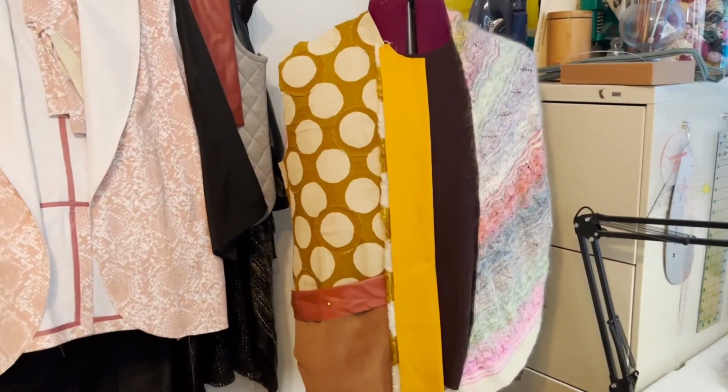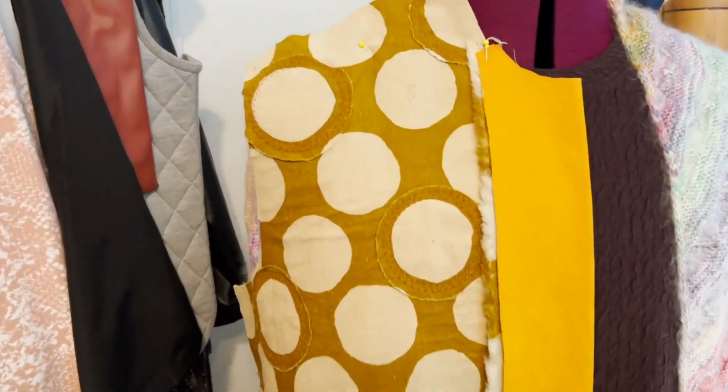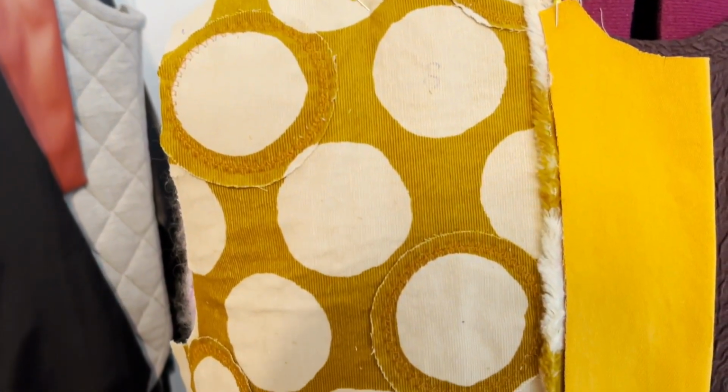But first, I'm going to finish. So I don't know if you can see from there. Maybe I'll bring the camera up. Here, I did some raw edge applique around some of the polka dots.